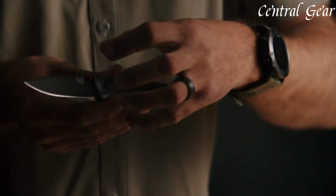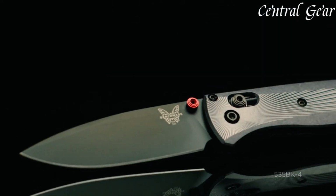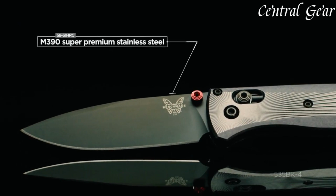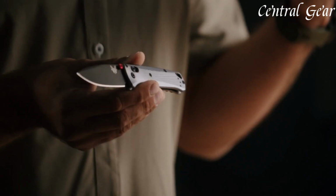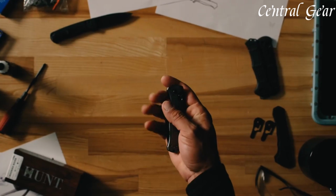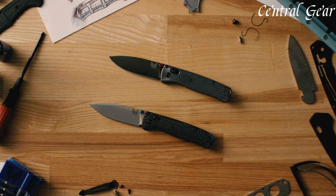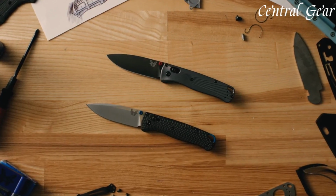Available in various sizes and colors, the Bugout family caters to different preferences and needs, from compact models for discreet carry to full-sized versions for more demanding tasks. Renowned for their reliability, functionality, and sleek design, the Benchmade Bugout knives are perfect for those seeking a dependable and high-performance EDC tool.